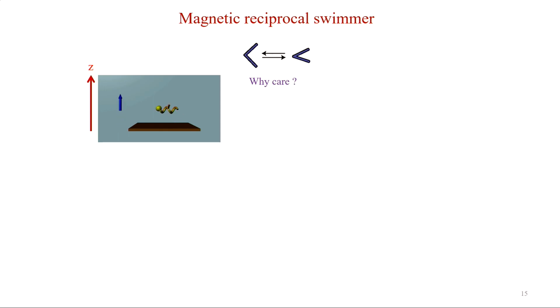Purcell's language. Yes, Mahesh? Then Purcell's language, Scallop theorem would require that there is no symmetry breaking, therefore it will come back. And that's exactly what we are doing here. What we have is a scallop. I was under the impression you were trying to avoid that. Yes, I will avoid it. Just in one more slide.